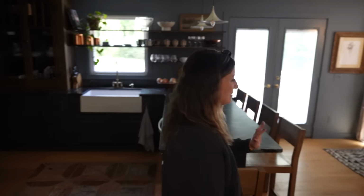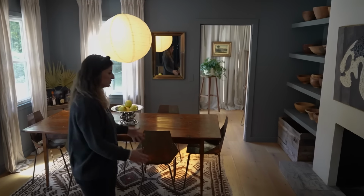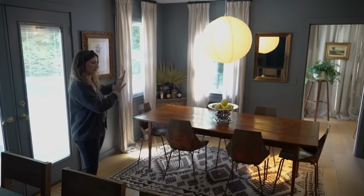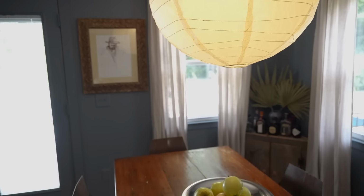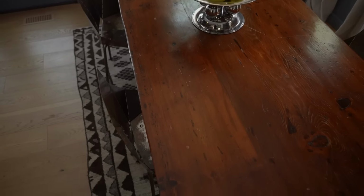Come into the dining room now, which is part of the kitchen. Really, it's one big room, so the ocean swell color, the blue color, kind of carries on into this space. We use this space every night. We have family dinners here every night. It's really important to our family to sit down together.